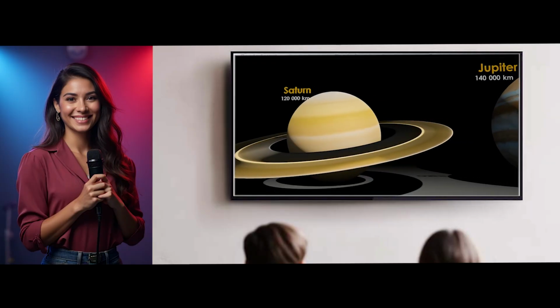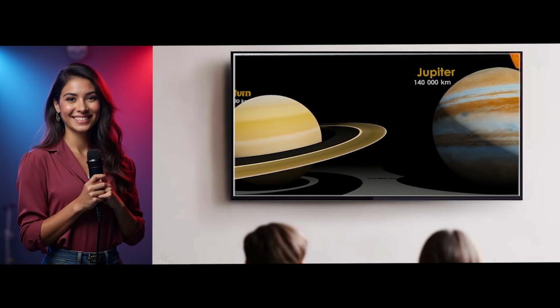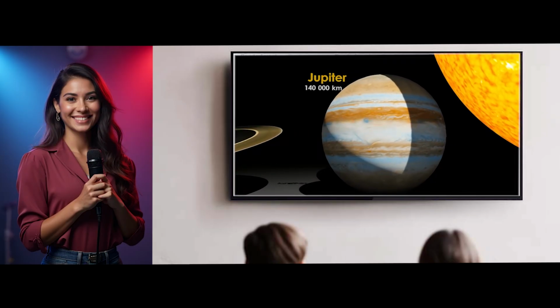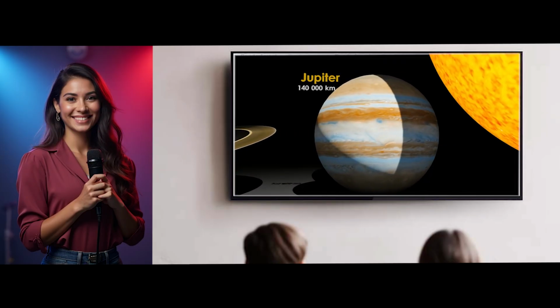Jupiter. Behold the king of the planets, Jupiter, the largest planet in our solar system. A colossal gas giant known for its swirling storms and distinct colorful bands. Its diameter stretches to an incredible 140,000 kilometers. You've probably heard of Jupiter's Great Red Spot, right? Well, it's a gigantic storm, way bigger than our entire planet Earth, and it's been raging continuously.